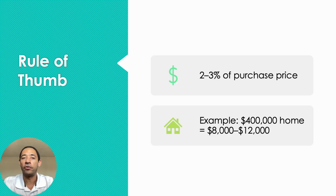And so the rule of thumb generally is about 2 to 3% of the purchase price of the home. So if we take a $400,000 home purchase, then that means that you're going to be spending about $8,000 to $12,000 for closing costs. And if you are going to put down 3% on the same price home, which is $12,000, and you also have 3%, $12,000 for closing costs, that means you're going to need $24,000 cash to make sure that you are able to close on that property, which is a lot more than just the $12,000 down payment. So you need to make sure that you factor in these closing costs.